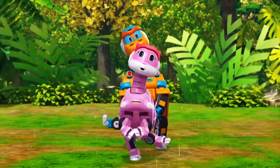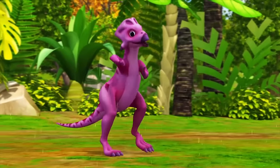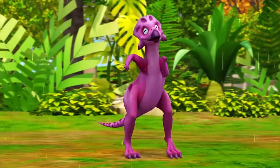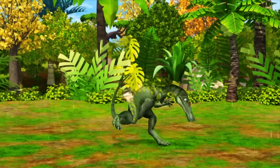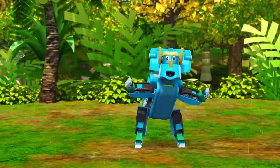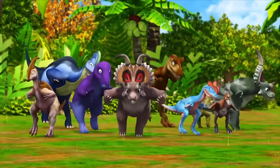No matter how high the mountain, no matter how dark and scary the cave, I will not be afraid. Go, go, go, go, Dino. 1, 2, 3, 4, let's go. Hurry, hurry, hurry up, yeah. Go, go, go, go, let's go.